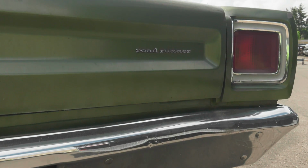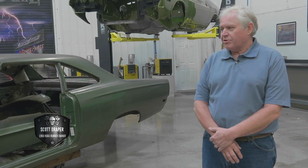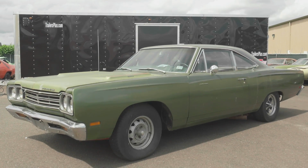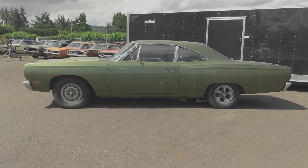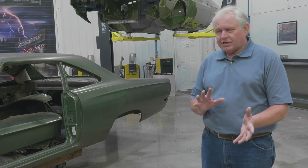My name is Scott Draper, and I'm out here today at Mark's shop talking about my best friend in high school, and his '69 Roadrunner. He unfortunately passed away four years ago, and this was his car since high school, and a vision of his was someday to get it restored to the degree that he wanted it to be, and he was a perfectionist. That's why I sought out this shop to make his dream come true.